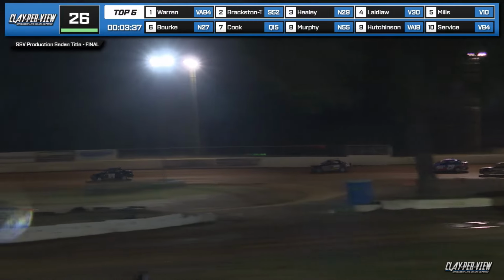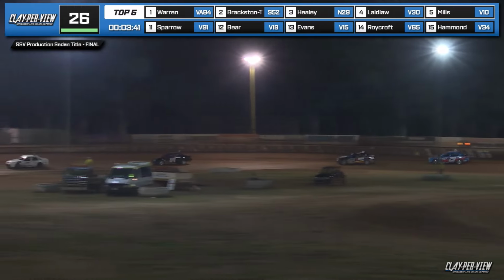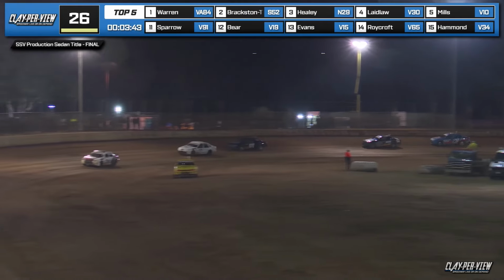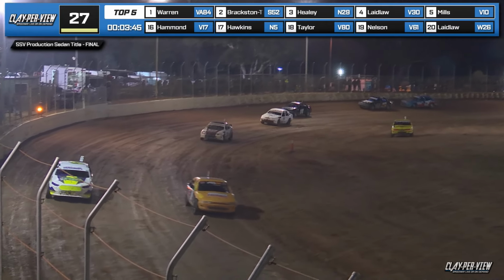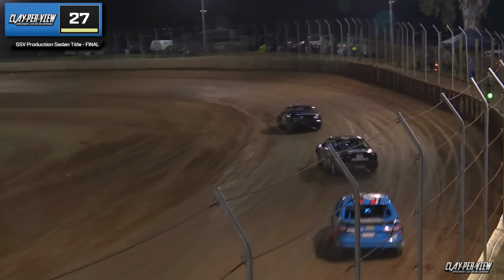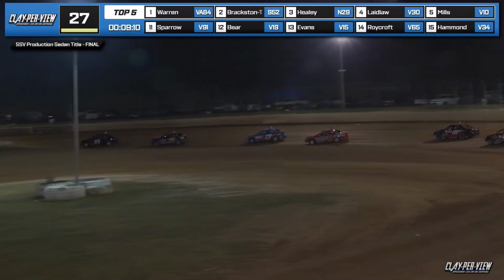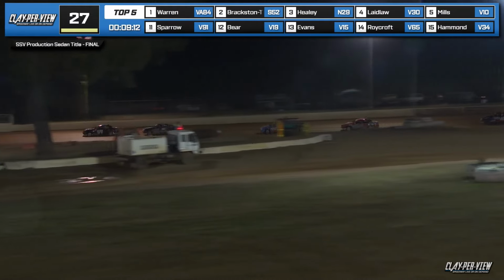And Hawkins out of this. So Taylor doing a wonderful job to hold her line as we will go yellow. Hawkins not able to get completely off the racetrack. A national production sedan champ back underway with Brad Warren. 27 laps remain.